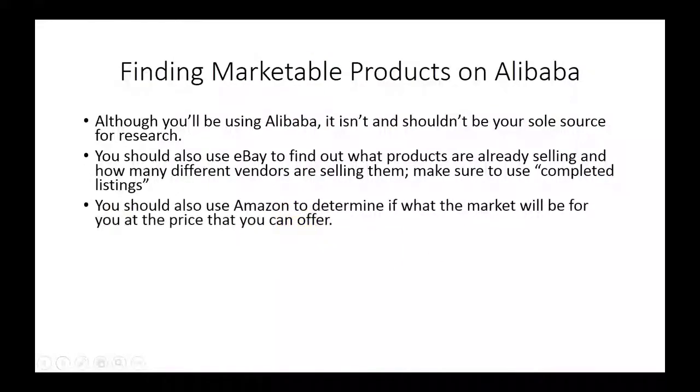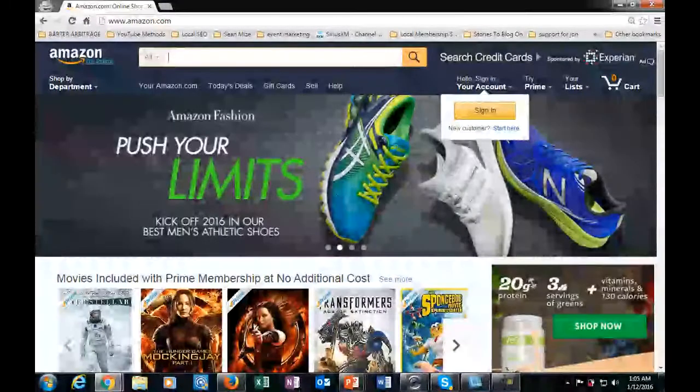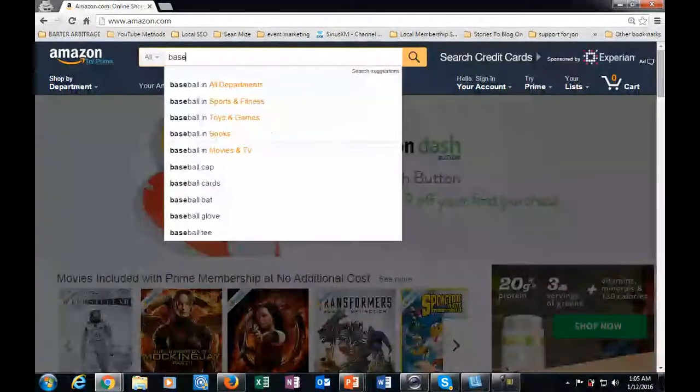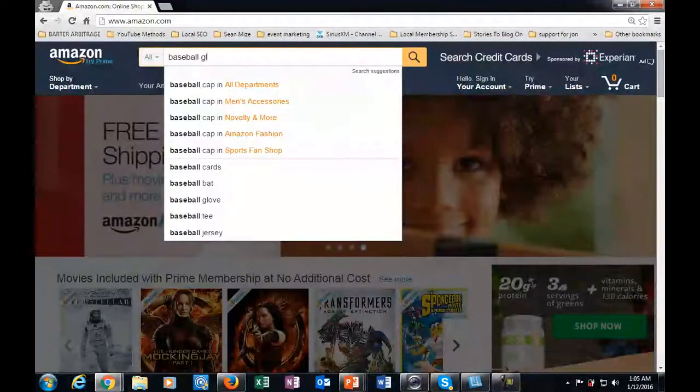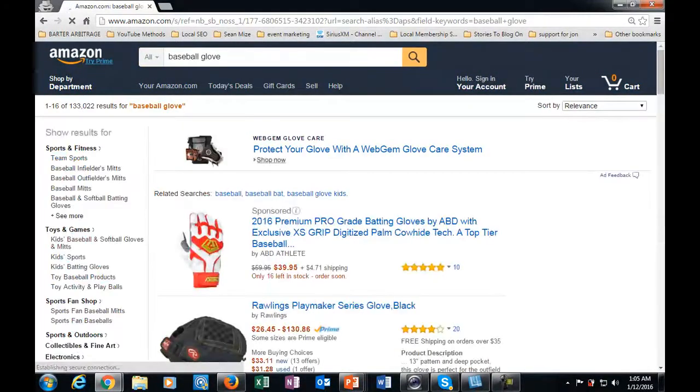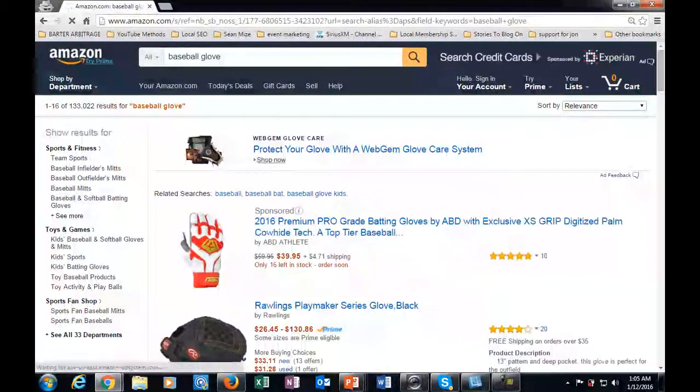Now, in terms of pricing, you're going to use Amazon to determine if there will be a market for you at the price at which you can actually offer the merchandise that you're looking to sell. Now, let's take a look at Amazon. When we start looking at Amazon, we're going to be looking at what's selling, but even if we start by typing in baseball glove here on Amazon, we want to use Amazon in terms of getting a sense for the pricing.